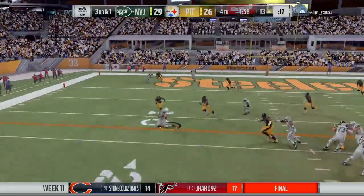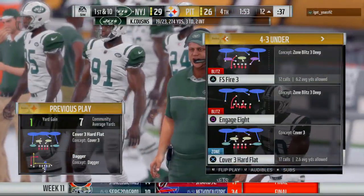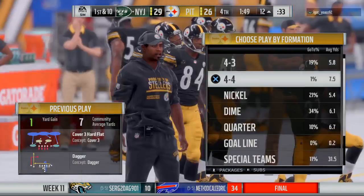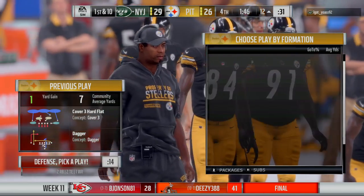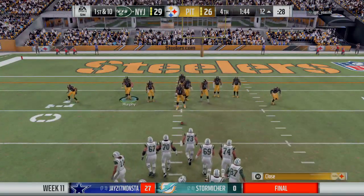Again, it's Cousins. And a quick throw here, that's complete. He needed a yard, that's what he got, and it's going to earn him a new set of downs. But they picked up a little bit of yardage there, and now, in this situation, should be in no hurry to run a play really fast. Let the clock wind down.